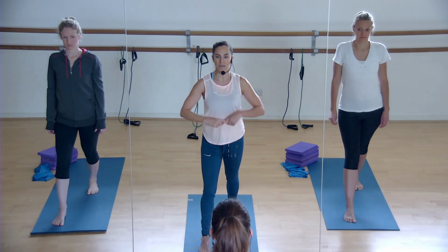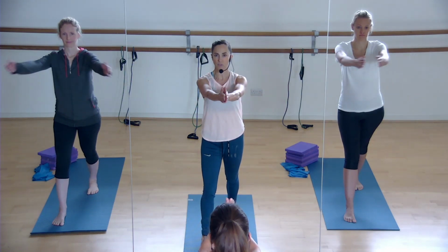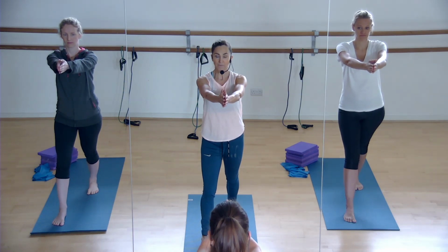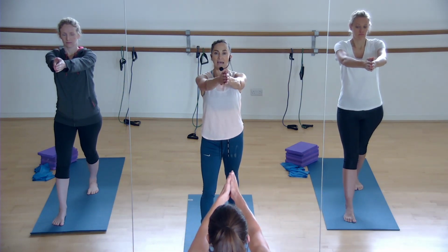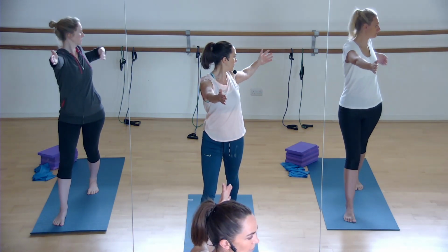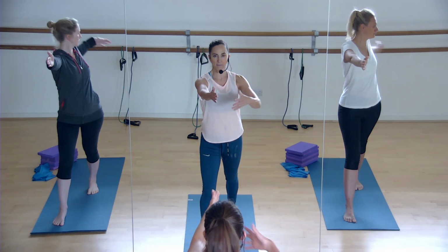So we're going to challenge ourselves in this position. Take the arms out in front. This is called a bow and arrow. This is quite a traditional Pilates move. So take a breath for me. Inhale. So use your diaphragm. Exhale. Lift your pelvic floor up and slide your arm back and look behind you. That's it. And then bring your arm back in.